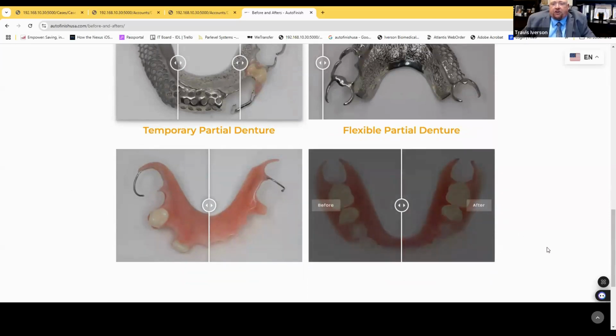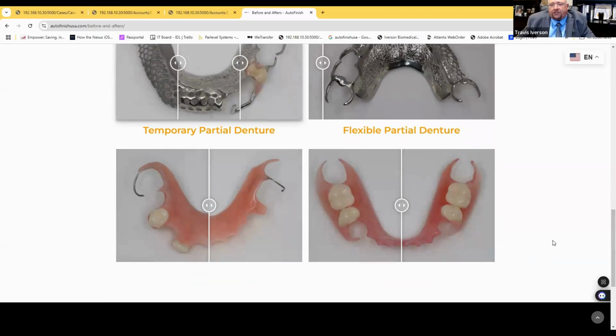And then last but certainly not least, your flexible partial dentures. Every technician that I talk to worldwide hates TCS, Valplast finishing, and everything else. We have actually validated all of these materials, including Flexite, which is printed for AutoFinish. So again, it goes from unfinished to a high shine finish.